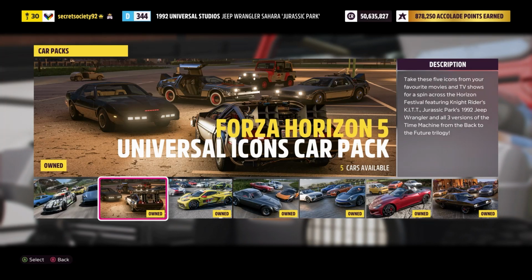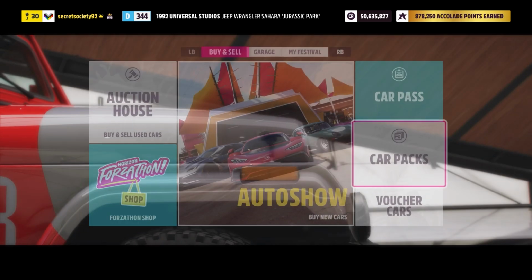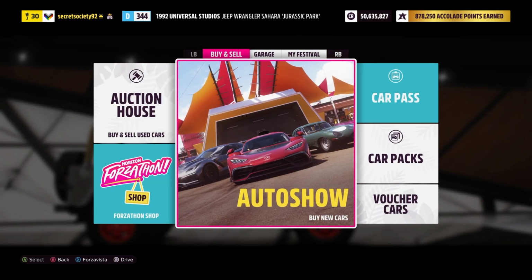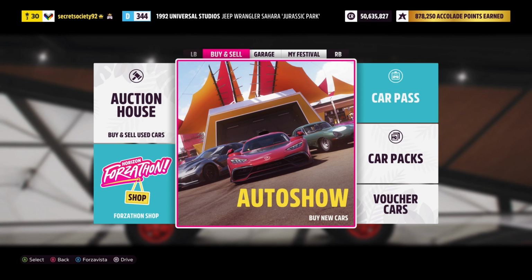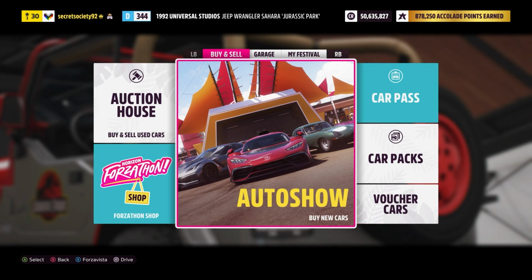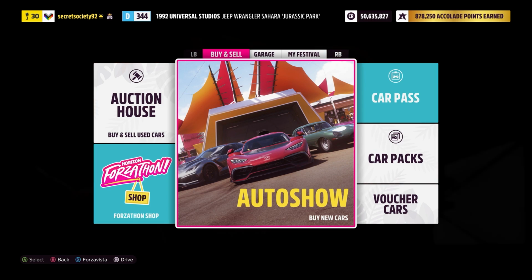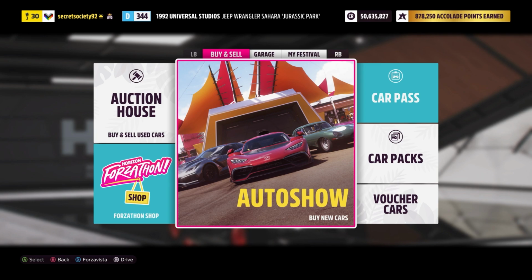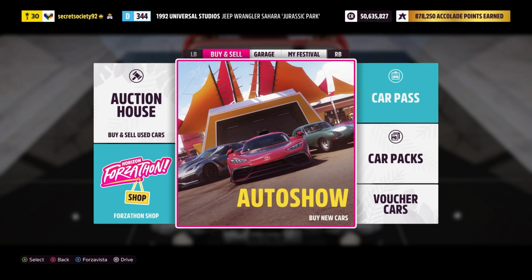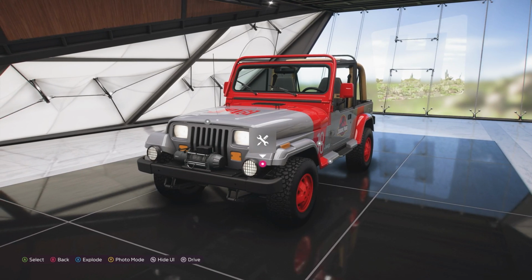Welcome everybody to a look at the brand new Universal Icons car pack. So yeah, this features 5 cars, technically only 3 really, but still, I mainly got this car pack and I'm mainly reviewing it because of the first car that we're going to be looking at. But I'm also reviewing it because it's quite an expensive car pack at £7.99, which is quite steep for what is available. But still, let's look at the first car, which is a 1992 Jeep Wrangler Sahara.